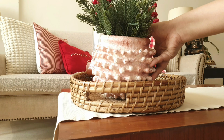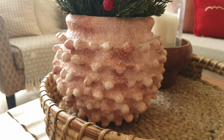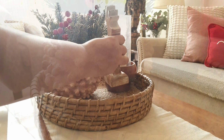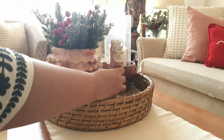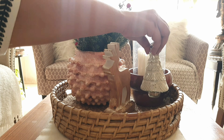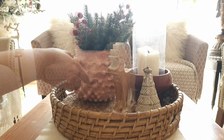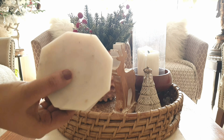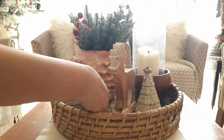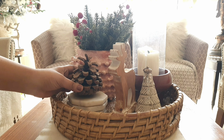I'll style my coffee table with my DIY candle holder, a DIY planter with greenery arrangement, and some knick-knacks like this reindeer, a thrifted glass Christmas tree, marble coasters, and a giant pine cone that we picked from our Dalhousie trip long back.